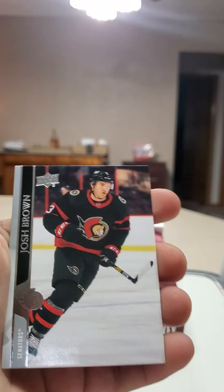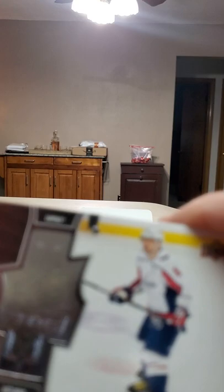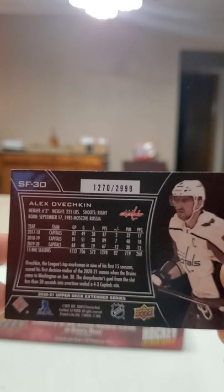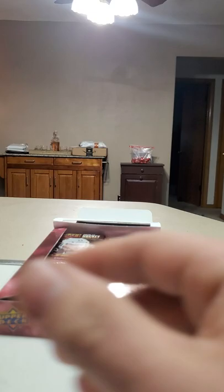Show you guys this Ovi. Kind of a cool card. I mean, they're thick, real thick cards. It's number 1270 out of 3,000, pretty much. Nice little keepsake card there. Now that's pack four. Let's move on to pack five.